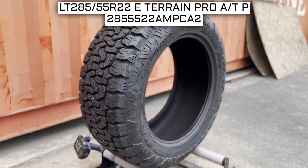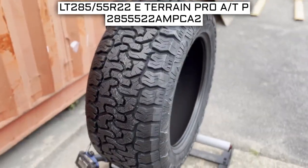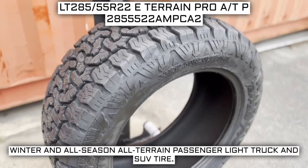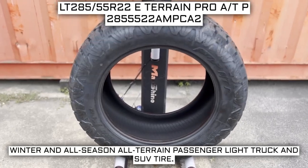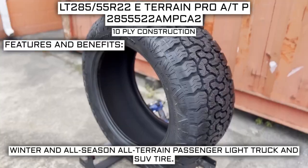Today we are looking at two 285/55 R22 Amp Terrain Pro ATP tires. This is an Amp brand tire. It is from the Terrain Pro all-terrain series that they offer. This tire has a performance designation of winter and all-season all-terrain passenger light truck and SUV tire. This tire has a 10-ply construction. I will go over what that means in just a moment.